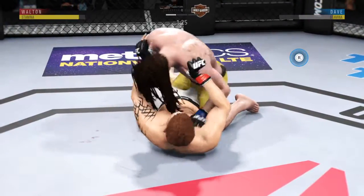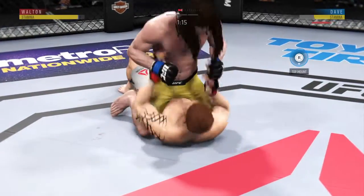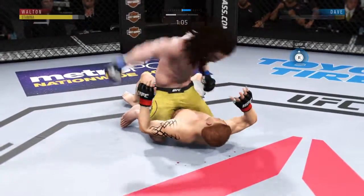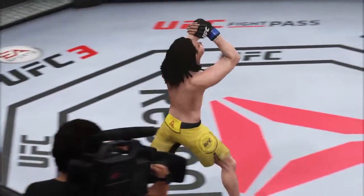Hip escape, nice hip escape. Big punch from the bottom. And he connects with the punch. Oh man, oh man. Wow! That's it! He got the full mount and landed some absolutely vicious ground and pound for the KO.